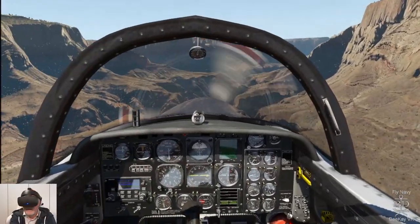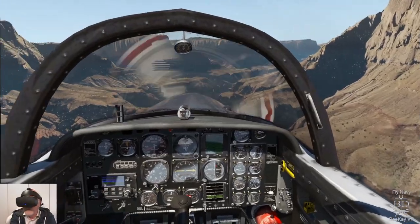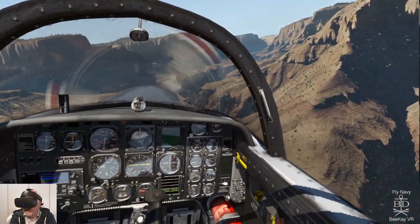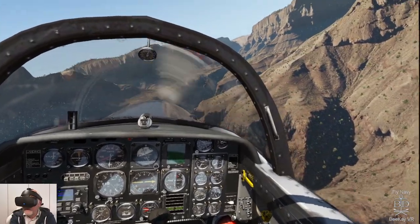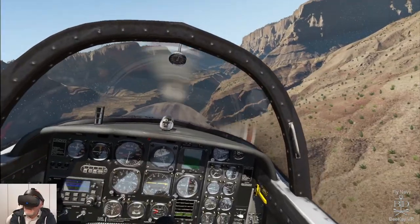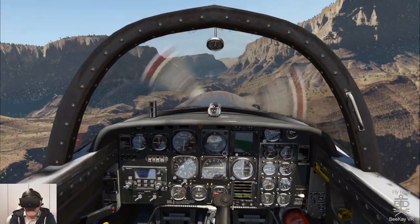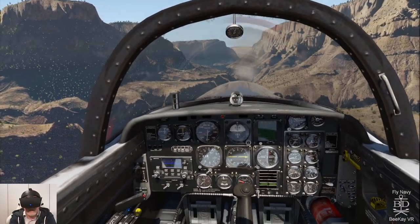Wonderful nature of Arizona, very dry. Not far from here is also Las Vegas, and maybe we will end our flight in Vegas. I will see. Okay.